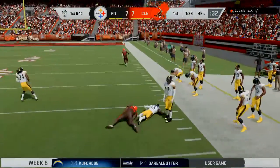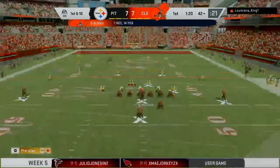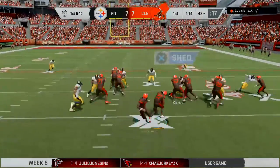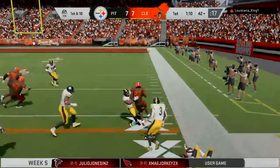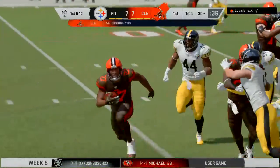I have to think that with this field position, after what they did on the last drive, they might want to take a shot right now and try and cut down the length of the drive. 14 yards, and it's a Cleveland 1st down. On 1st down, they'll run with Hunt. And he's going to get this down near the 30-yard line. That'll move the sticks for the Browns, a gain of 12.